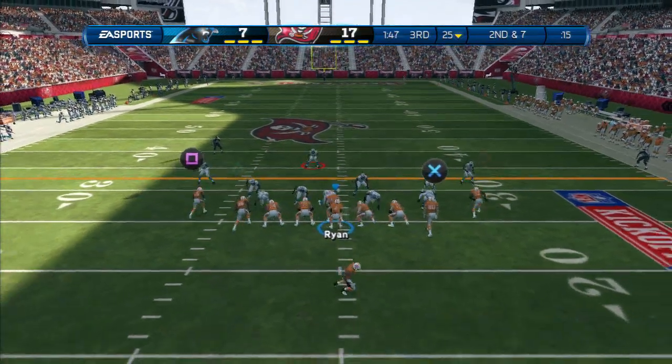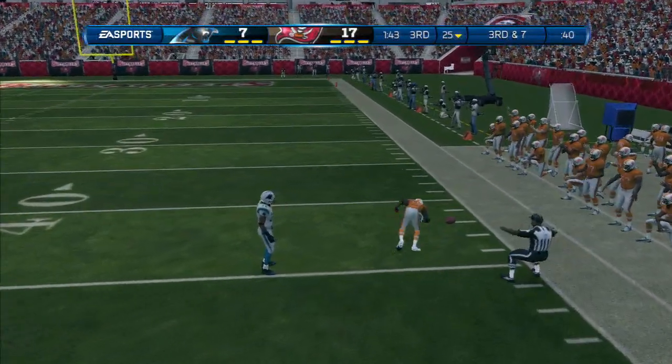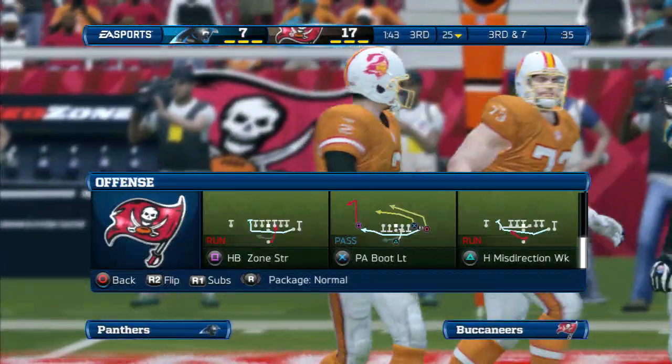For this play, they'll go with two tight ends. Looking for an open receiver on the right. Got a hand on it, and it's incomplete. This defense can pressure the quarterback. There's no doubt about it. They did this time, and it results in another incompletion.